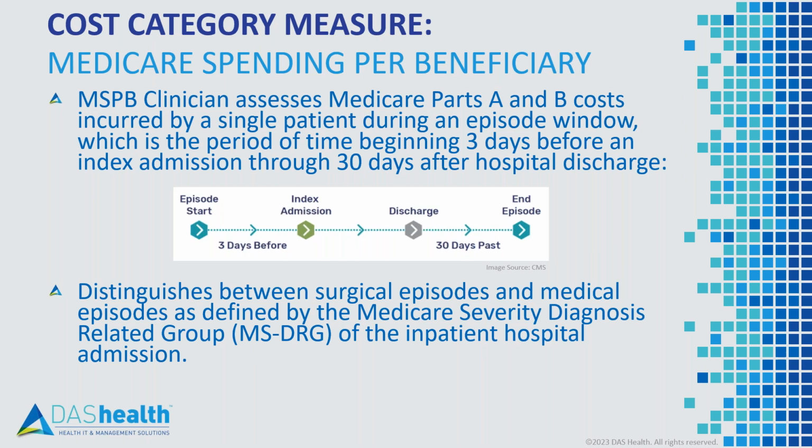Medical episodes are attributed to clinicians in 2 steps. One, the episode is first attributed to the tax identification number, the TIN, that billed at least 30% of the inpatient evaluation and management services listed on Part B physician supplier claims during the inpatient stay. And 2, the episode is then attributed to any clinician in the TIN who billed at least one inpatient E&M service. Surgical episodes are attributed to any clinicians who performed any related surgical procedures during the inpatient stay and to the TIN under which the clinicians billed for the procedure.